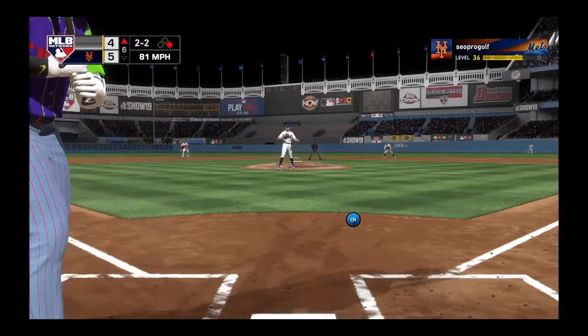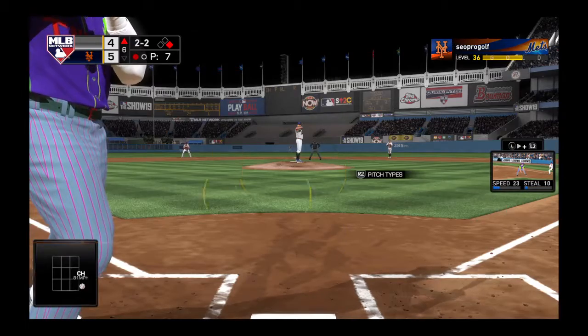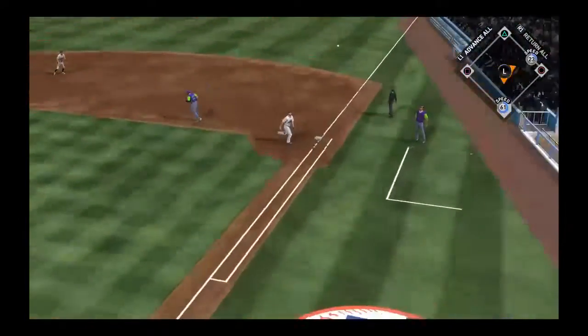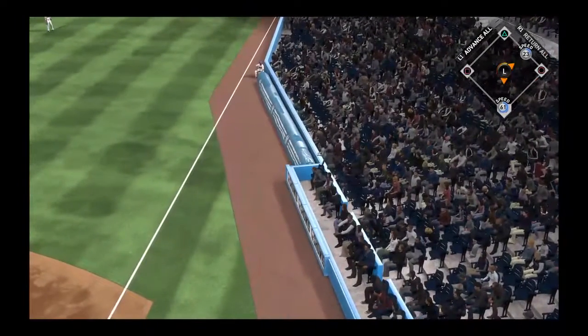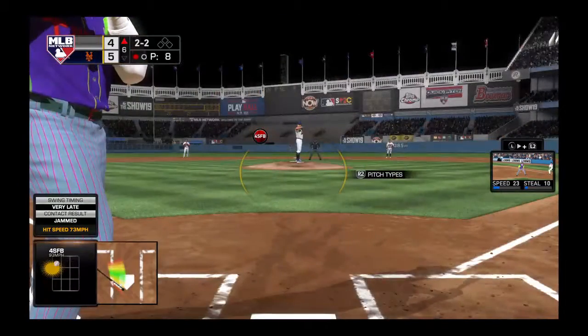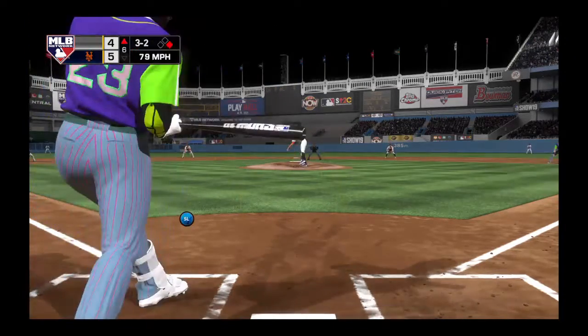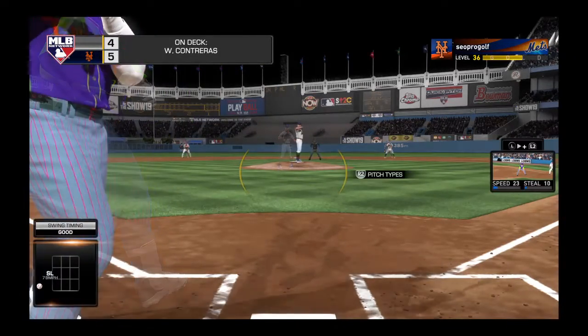2-2 to Marcell Ozuna. Well, he kind of got caught chasing the first 2 pitches out of the strike zone. But I think he's caught on to their game a little bit right now. 2 tough pitches that he took with 2 strikes. And now the count is 2-2, and it's up to a 3-2 full count now.